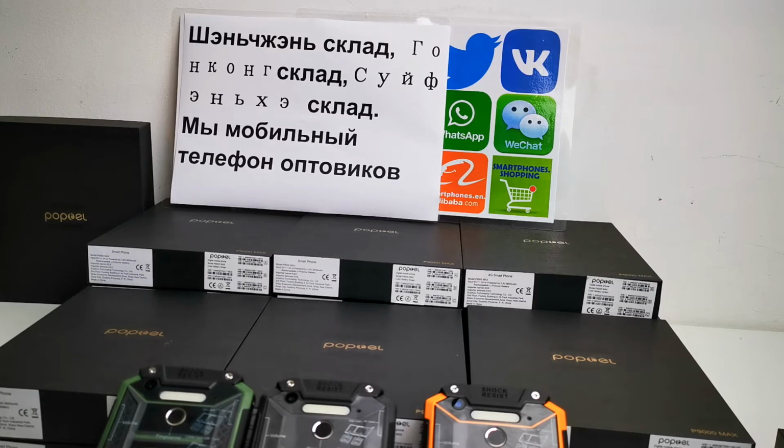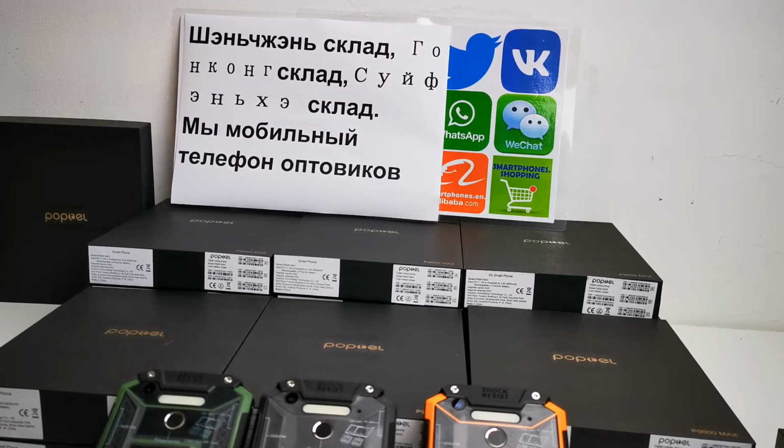It supports global FDD LTE connectivity and the operating system is Android 7.0. It supports GPS, GLONASS, AGPS, USB Type-C, NFC, fingerprint, IP68, and OTG.